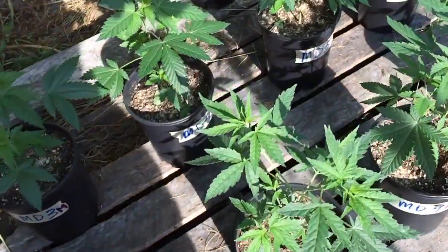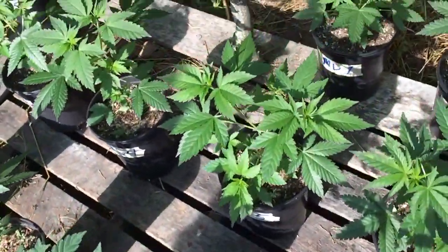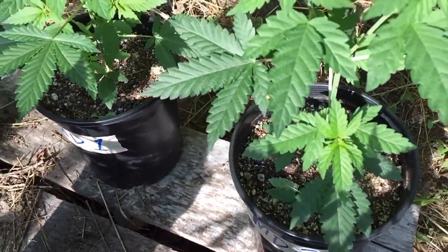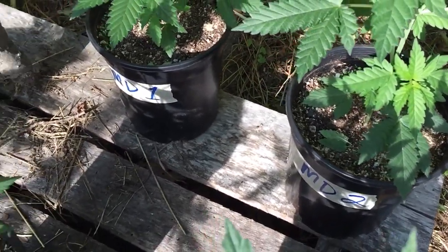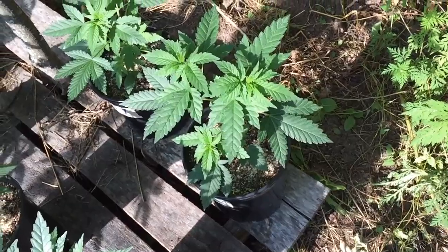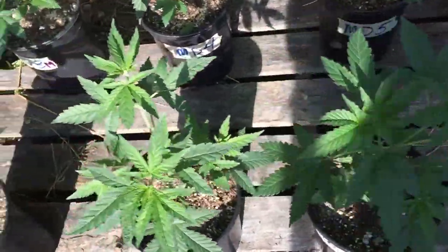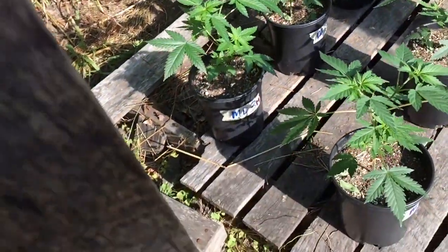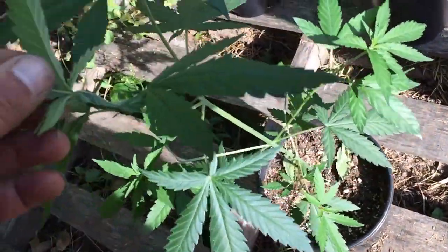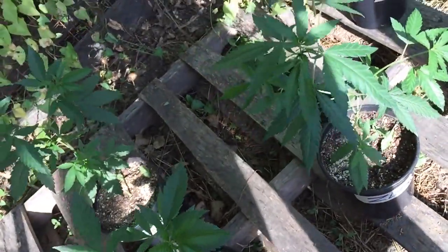Little bit of stress here. Little bit of curled up leaf. But the rest of them, nice. God, I hope that's a female. That's a gorgeous plant. Big, fat leaves. Good grief, do they look good. Oh yeah, they love this. What do we got? Somebody came in and bit my leaf. Life in the outdoors.